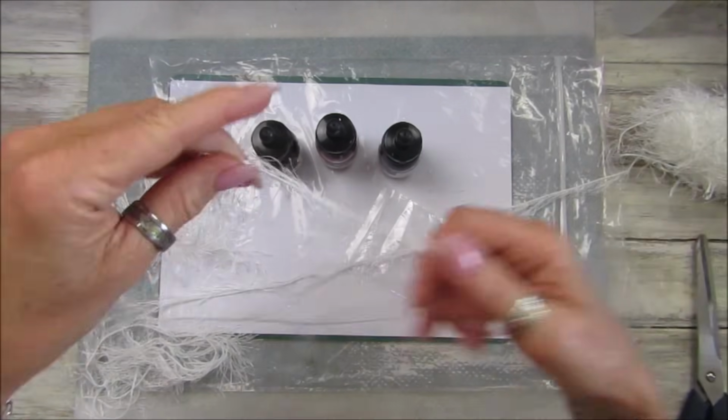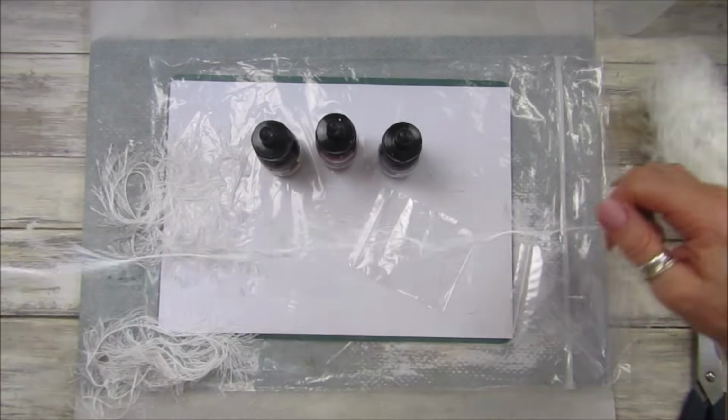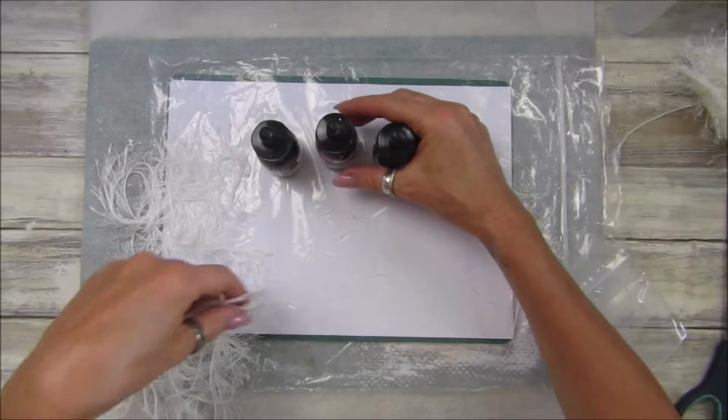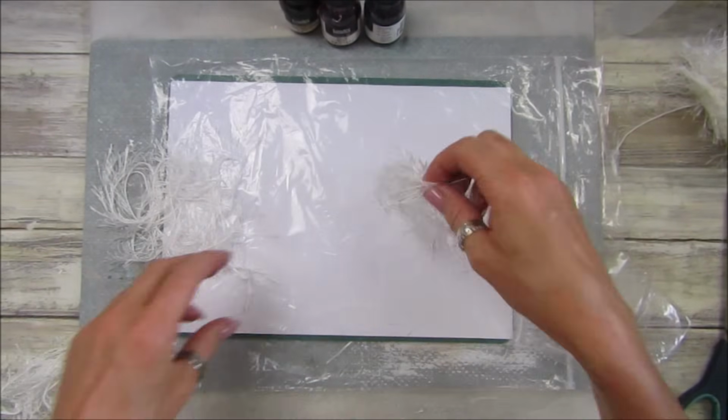But I do like this. I'm going to do some burnt umber. Oops, 1, 2, 3, because I think a little bit of the brown would be quite nice, wouldn't it? Now I've got these little bits and pieces off there.